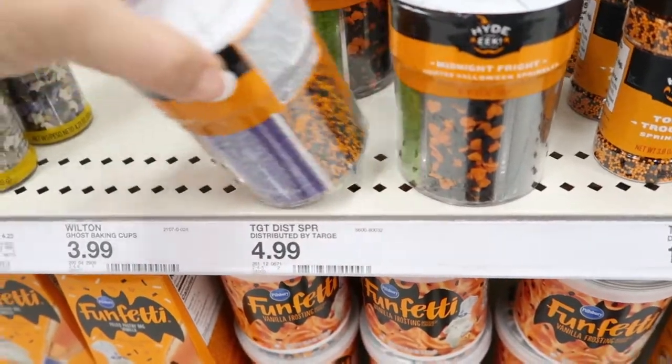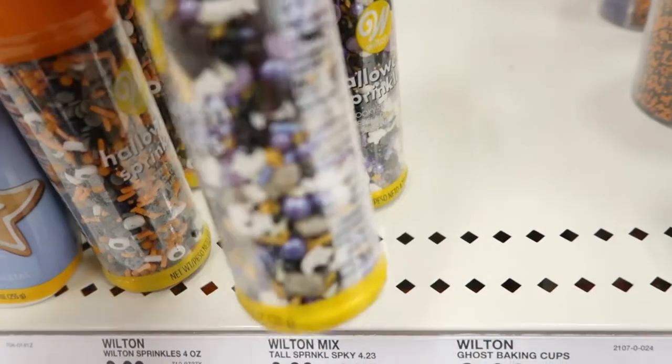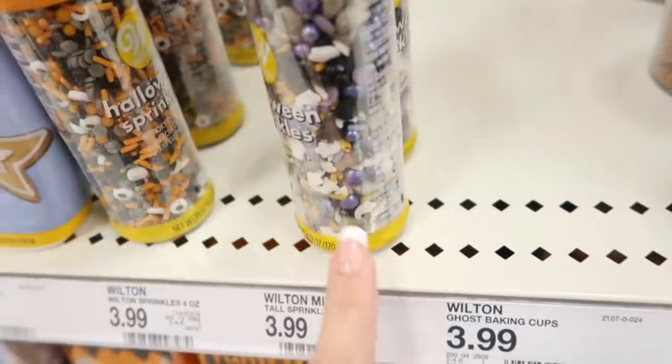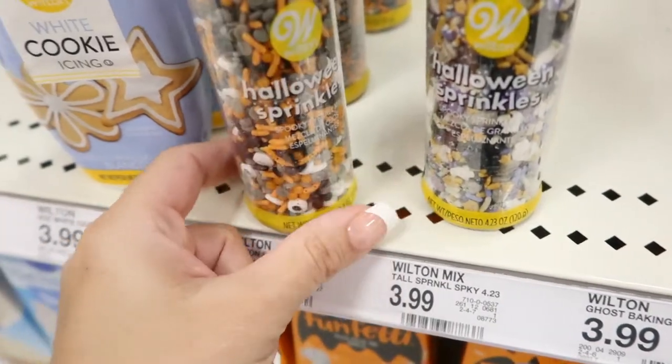I usually get this one. Oh, these look pretty. There's little pearl chocolates.